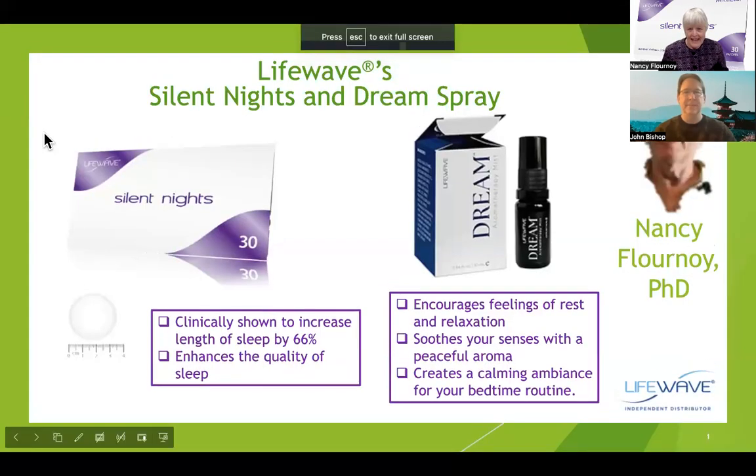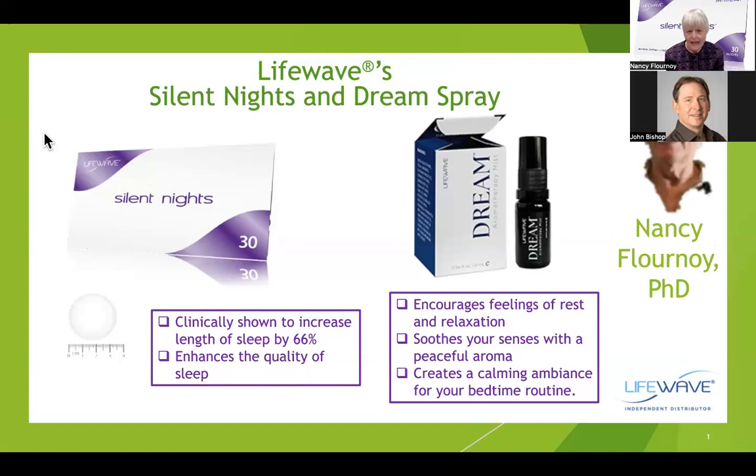So today we're talking about the Silent Night patch and the new product that they have just come out with called the Dream Spray. And we're doing them together because they both address sleeping. In a former talk I covered the patch itself, so this will be a little different in that we're interested in how they are the same, how they are different, and why we needed another patch to help us sleep.